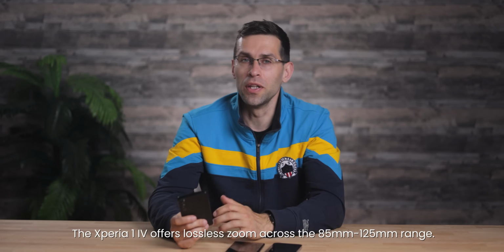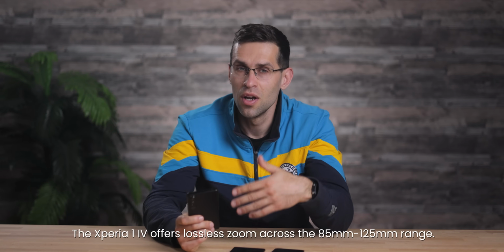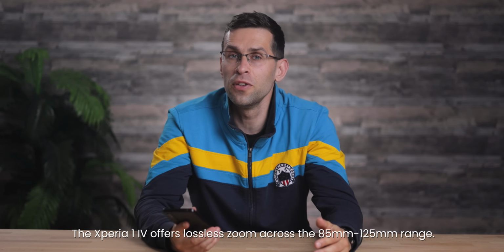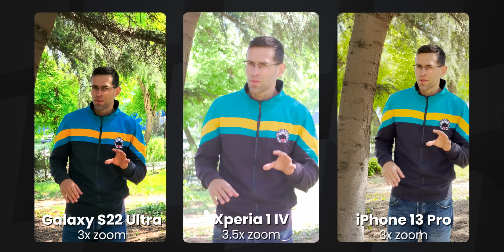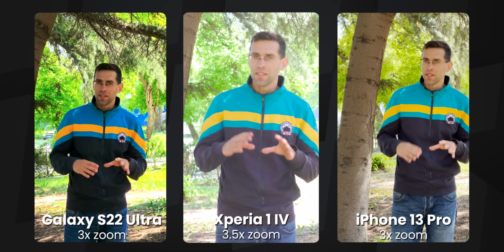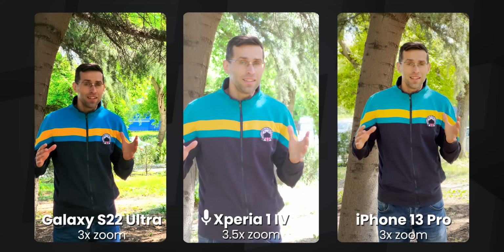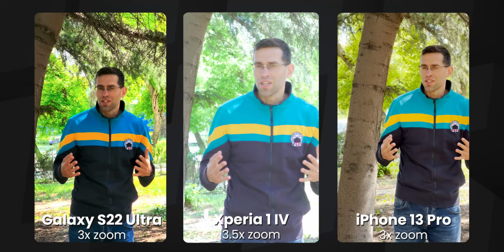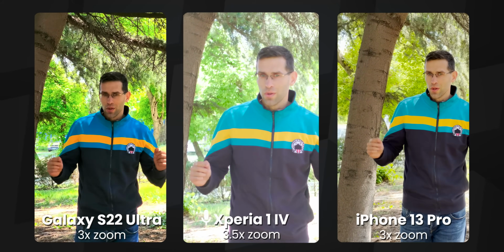So, you can pick between 3.5x and 5.2x zoom levels, both native, or you can use digital zoom all the way up to 15.6x. Alright, so right now we have zoomed 3.5 times on the Xperia. The other two phones, the iPhone and the Galaxy, have a 3 times zoom level, and this is the kind of quality you get. Look at the detail, look at the stabilization, look at the colors, and let me know which one you think looks best in your opinion.